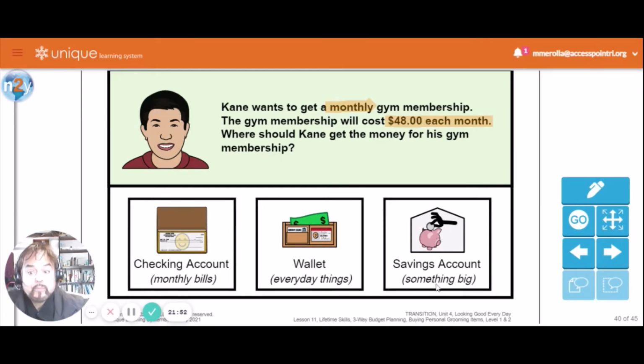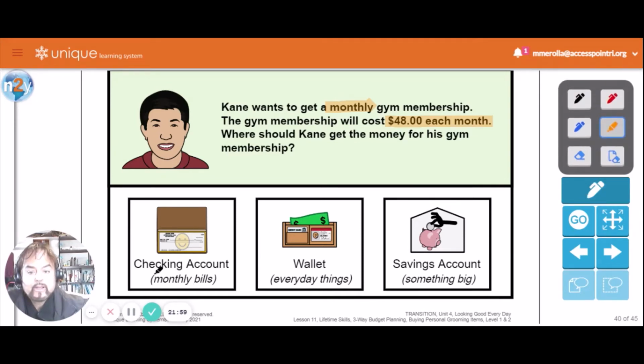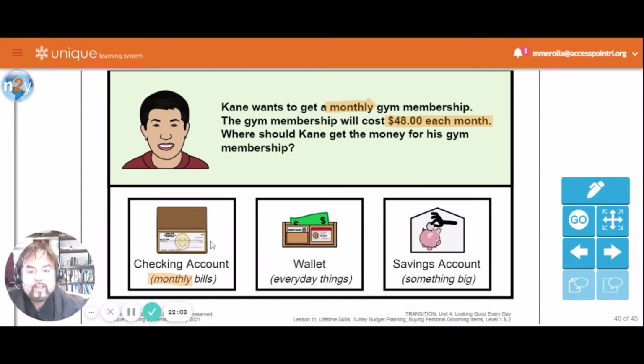Savings account, something big. Wallet, everyday things. Checking account, monthly bills. There's that word again. So we're going to go with checking account for Cain's gym membership. Very good.